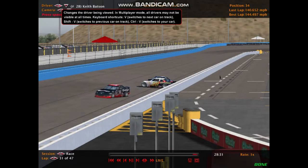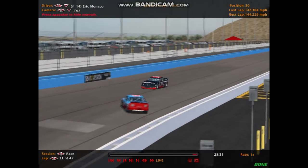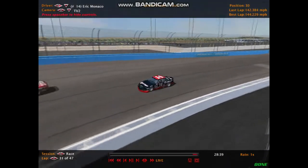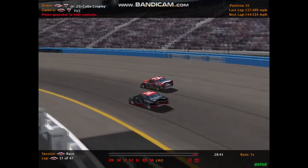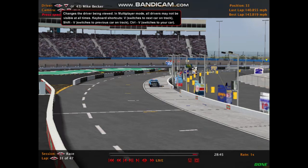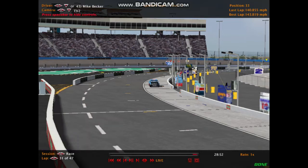And a big crash. Eric Monaco, Aubrey Scott, Keith Batson. Saw Cropley involved again. Mike Becker, Eric Monaco. Whitman again involved. There's Becker in the 43 machine. It's coming out on lap number 31 here at Phoenix. The second caution, or fourth caution flag, I should say, of the day.